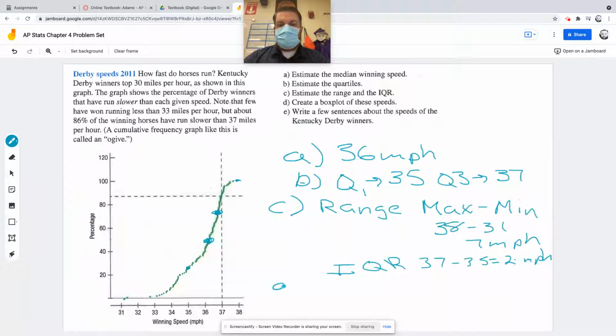So now for D, it says create a box plot with these speeds. So over here, actually I'm going to do D over here because I'm starting to run out of space. I'm going to draw a grid.